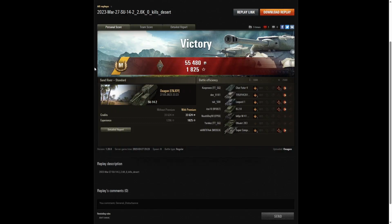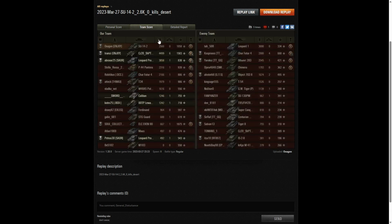Here's the end of battle results, and despite getting killed in that one, Oxagon still managed to get an ace tanker game in the SU-14-2. He also got a bruiser medal for getting at least 5 critical hits. In fact, he got 6 in this one, but no other medals because, of course, he was killed earlier. Yes, just a case of selecting the wrong target, and it turned out that that 283 was the last enemy alive anyway. Let's have a look at team score.